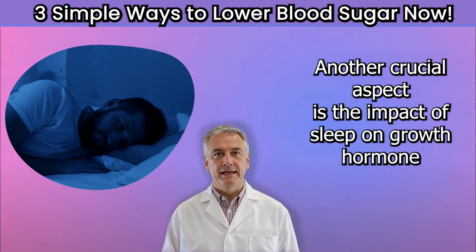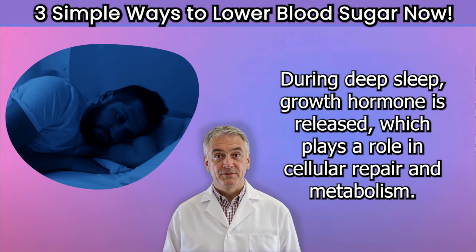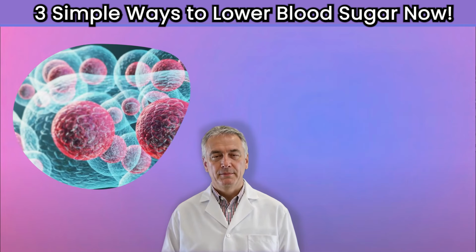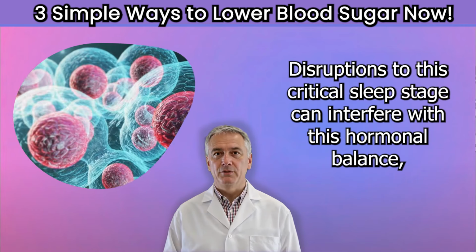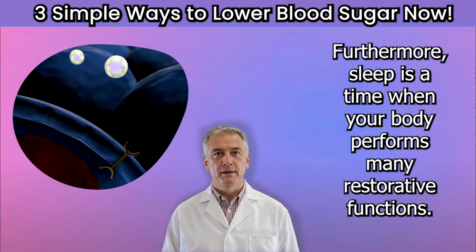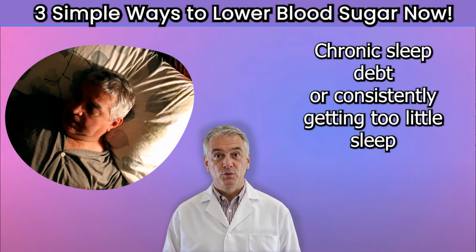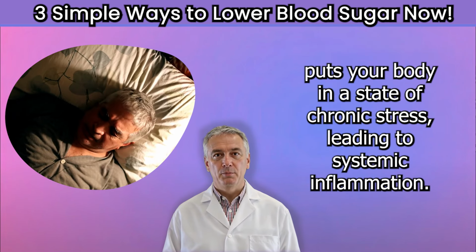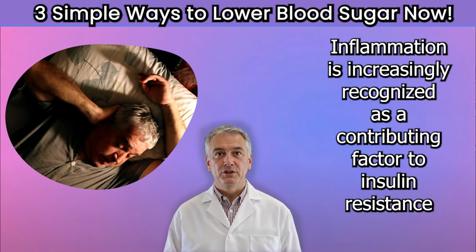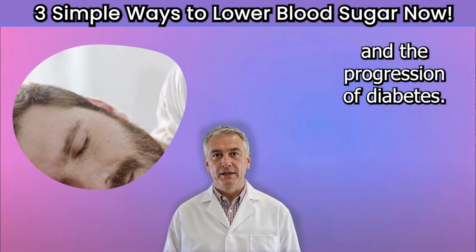Another crucial aspect is the impact of sleep on growth hormone and its relationship with insulin sensitivity. During deep sleep, growth hormone is released, which plays a role in cellular repair and metabolism. Disruptions to this critical sleep stage can interfere with this hormonal balance, potentially contributing to insulin resistance. Furthermore, sleep is a time when your body performs many restorative functions. Chronic sleep debt, or consistently getting too little sleep, puts your body in a state of chronic stress, leading to systemic inflammation. Inflammation is increasingly recognized as a contributing factor to insulin resistance and the progression of diabetes.